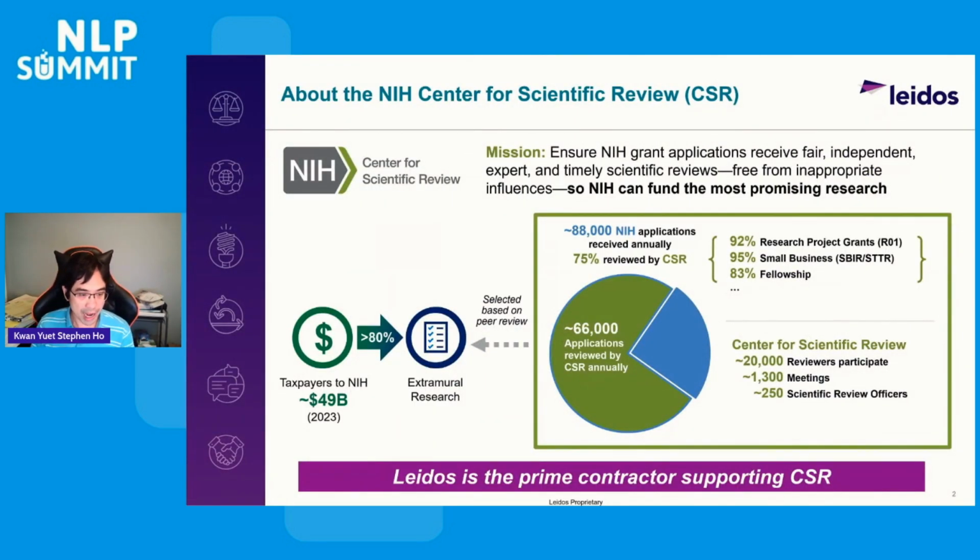The work that we are going to cover here is for our NIH client, the institute and center called the Center for Scientific Review, CSR. Leidos has been the prime contractor supporting CSR for more than 20 years. CSR's mission is to ensure grant proposals receive a fair, independent, and timely review from the scientific community, so it can fund the most promising and impactful research.